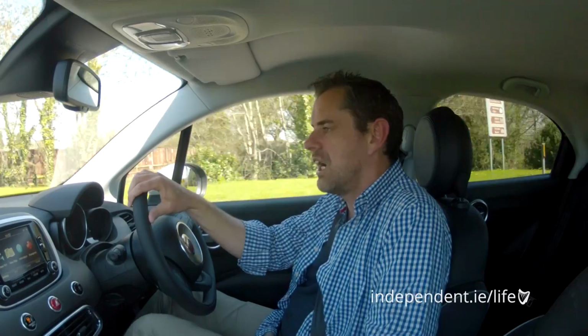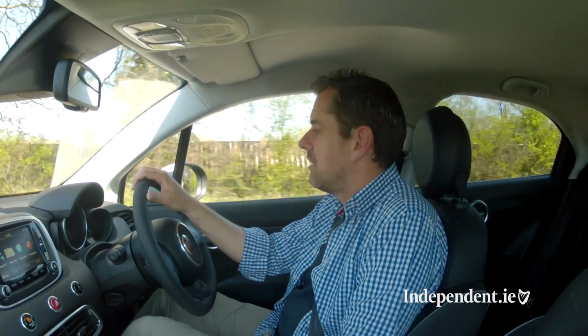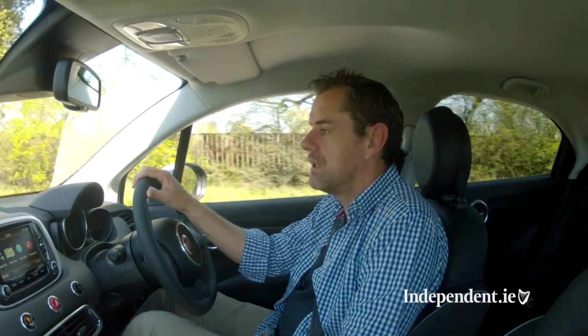I just kind of fell in love with that little car while I had it. For the brief time that I had it, I really, really enjoyed it. That was a very sensible car.